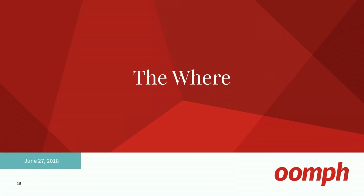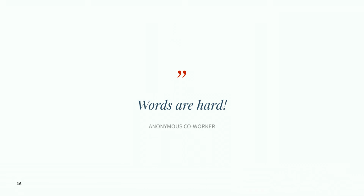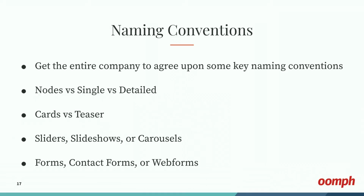We do have a plan on where we're going, because words are hard. Some of our first steps are going to be naming conventions. As a company, I think it's very important to all speak the same language. So we work on both WordPress and Drupal sites. Do we call a detailed page a node? Do we call it a single? Do we call it a detailed page? What do we call it? Who calls it a node? Anyone call it a detailed page? Anyone call it a single? Other?